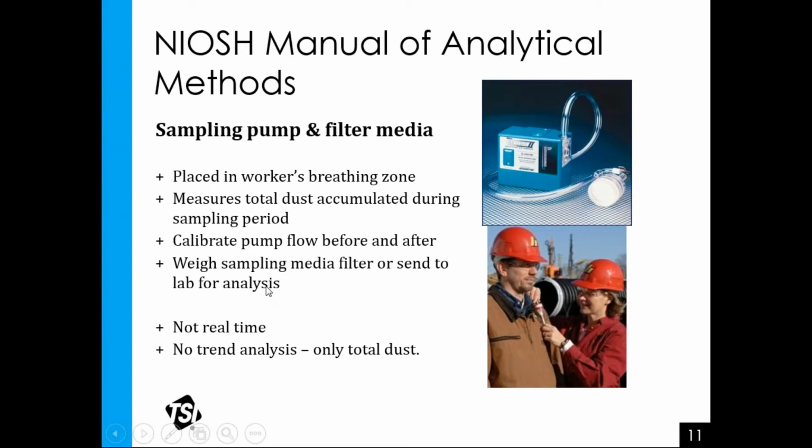Once the 8-hour work shift is done, they have to remove the filter media, dry it, weigh it, and send it to the lab for analysis. And of course, again, this is not real time. They are not able to have any trend analysis. It is only the total dust for that work shift. But gravimetric sampling can provide a very accurate and precise measurement of the actual aerosols in place. This measure is definitely a total exposure for the day and does not indicate patterns or trends that may occur during the work shift.